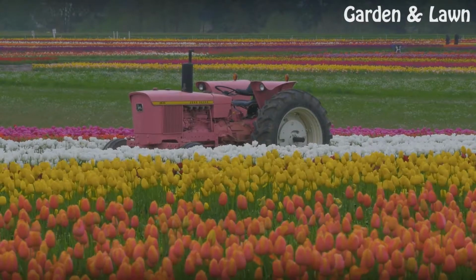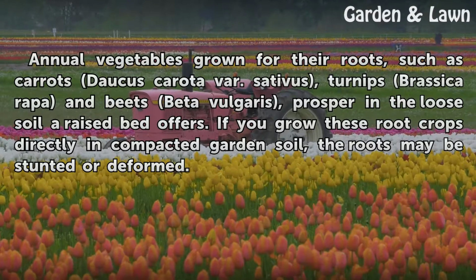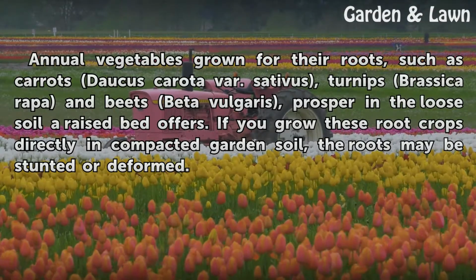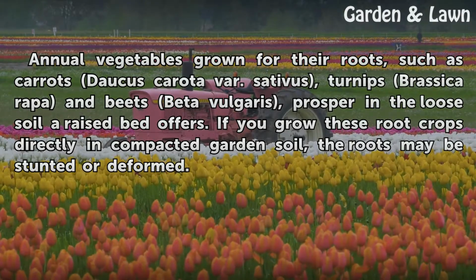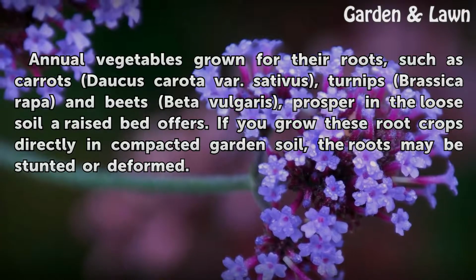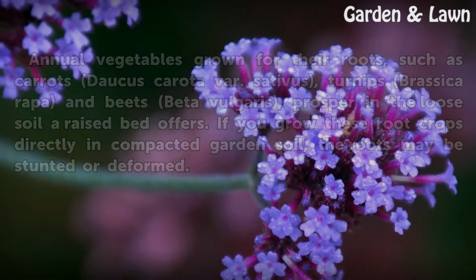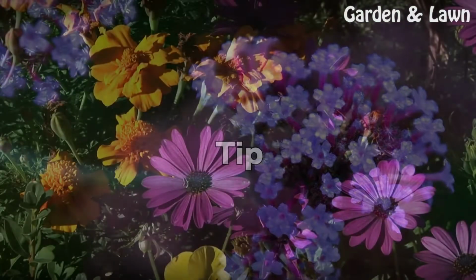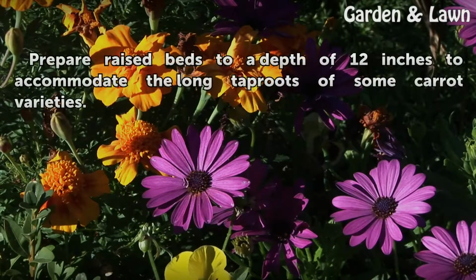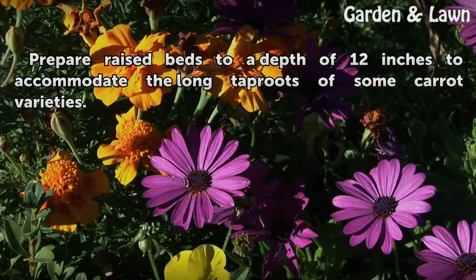Root crops. Annual vegetables grown for their roots, such as carrots (Daucus carota subsp. sativus), turnips (Brassica rapa) and beets (Beta vulgaris), prosper in the loose soil a raised bed offers. If you grow these root crops directly in compacted garden soil, the roots may be stunted or deformed. Tip: prepare raised beds to a depth of 12 inches to accommodate the long tap roots of some carrot varieties.